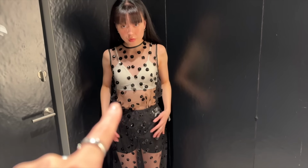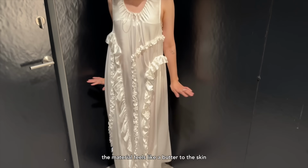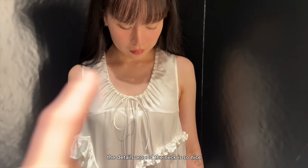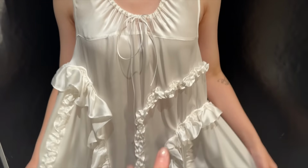Definitely too sheer, so we're gonna wear something inside, but this is the one that Kyujin is wearing. It's like silk. So pretty. What the heck? I love it. Yeah. The details are so pretty. The material is so pretty. Look at the wool.